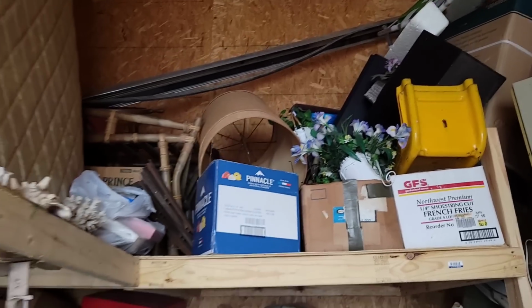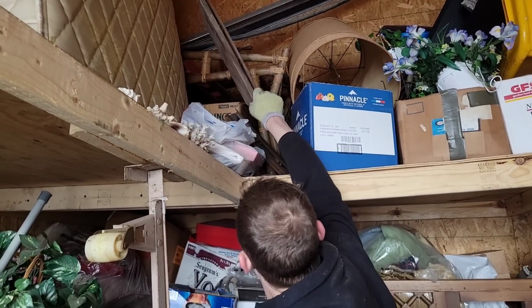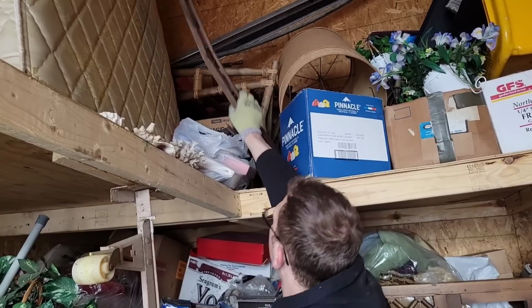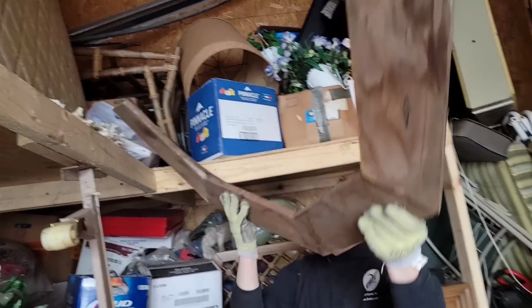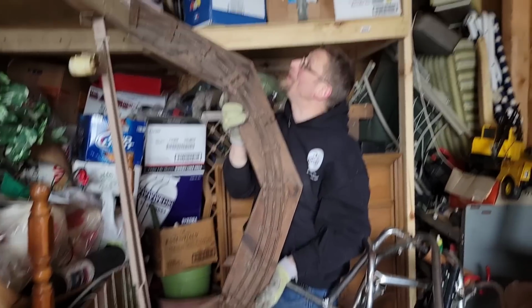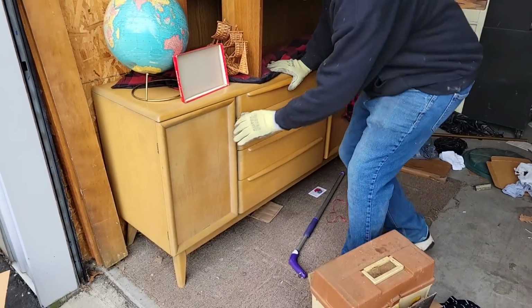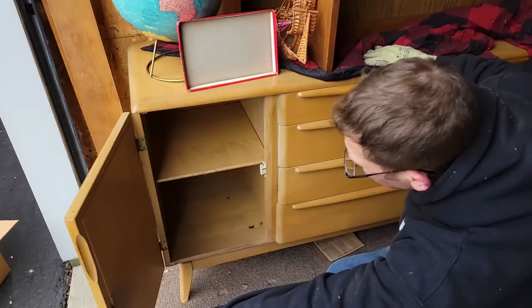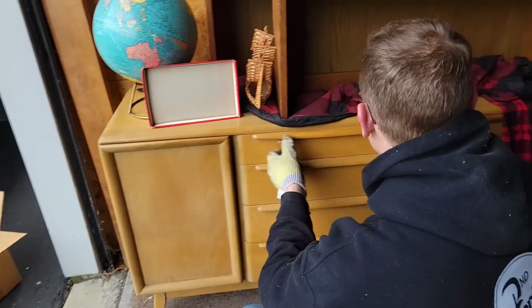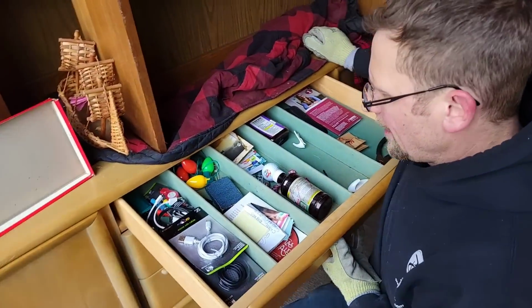So we're gonna have to get this dresser out of the way. We got stuff piled up. Oh man. Holy smoke. Our antique tray might be up. Man, such a beautiful piece, mid-century modern furniture. See if there's anything inside of it. All right. Never know.